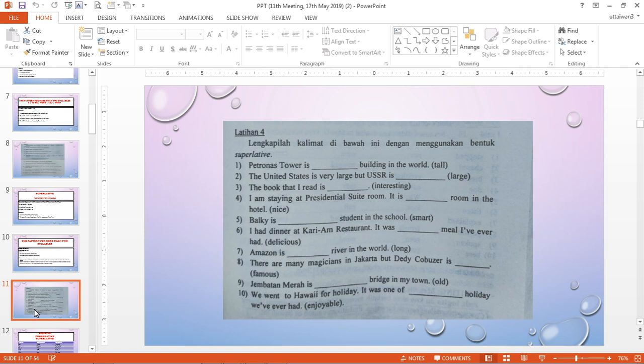Alright, number 1, let's answer together. Petronas Tower is the tallest building in the world. The answer is the tallest. This is superlative degree, to compare one thing with other things. Since tall has one syllable, so we have to add est and add the before the adjective.